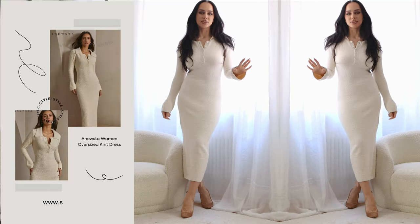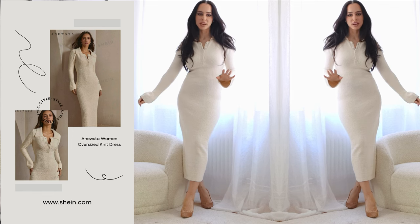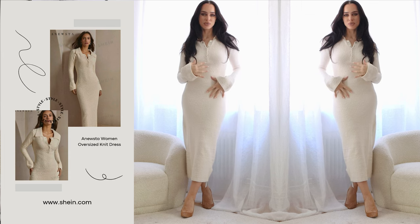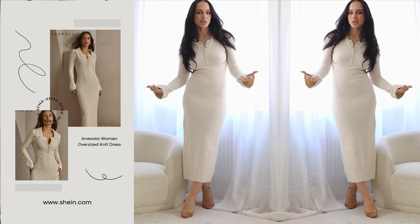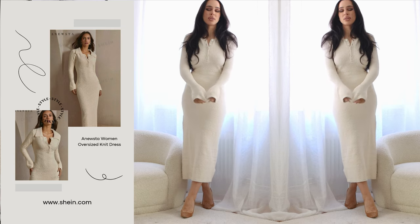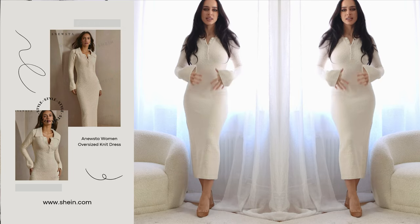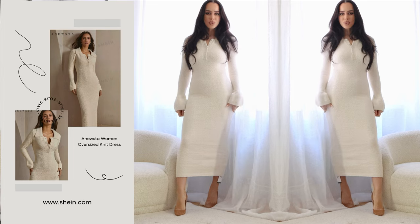So this is my first item. I'm obsessed with this dress. I feel like I look like my couch. But look how gorgeous it is. I didn't actually believe that it was going to fit this good. I thought I was going to look much thicker, and I don't like to look thick. I like to look super skinny and small. So I was a little bit concerned about that, but oh my god, the feeling, the fit, everything, it just looks so gorgeous.